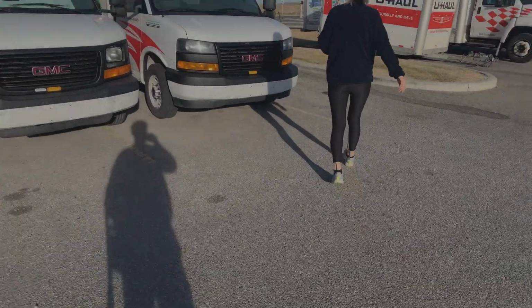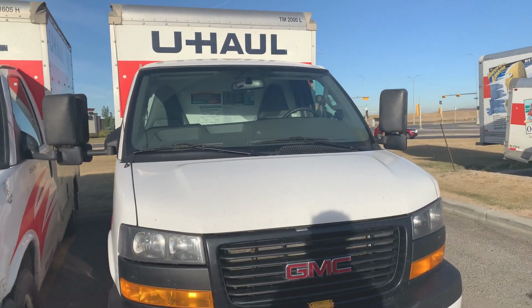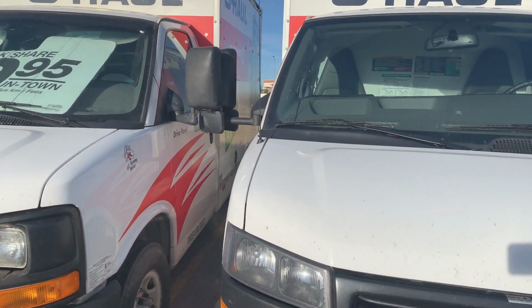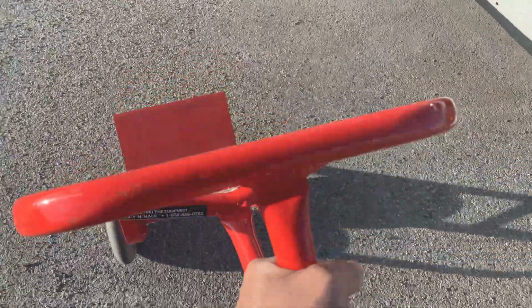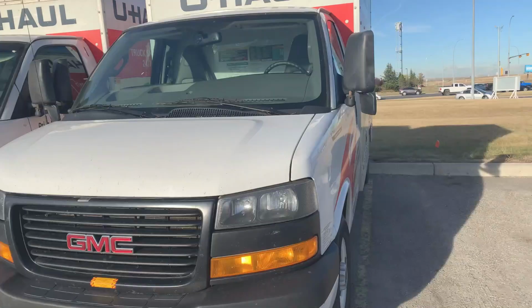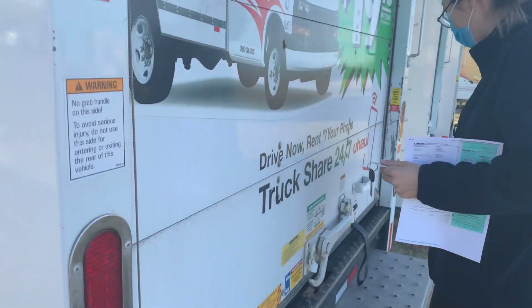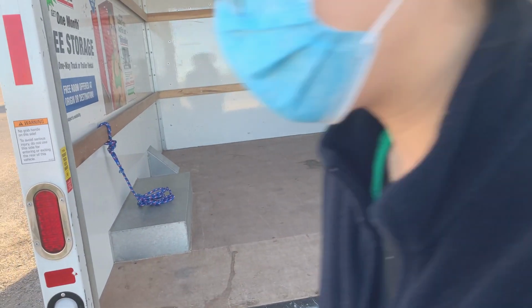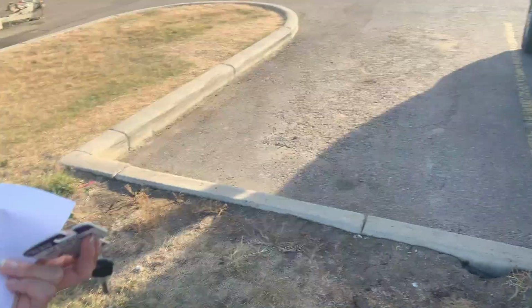So, good morning to you guys. Day 2 of our moving, and right now we just got our truck. Truck is actually here. This is our truck, and we have the dolly here for moving, and my driver is checking it. Hey, what are you doing there? I'll do that, man. It's kind of heavy. It's inside of the truck. It's kind of small. Okay, so yeah.